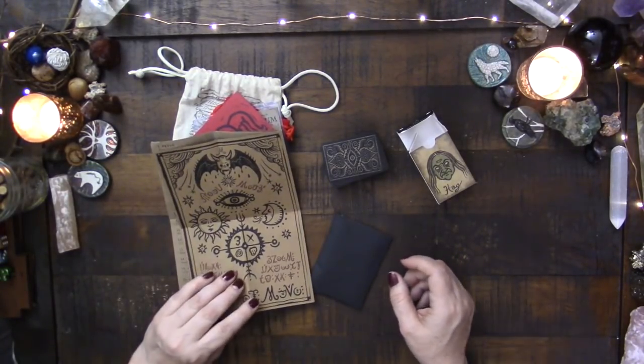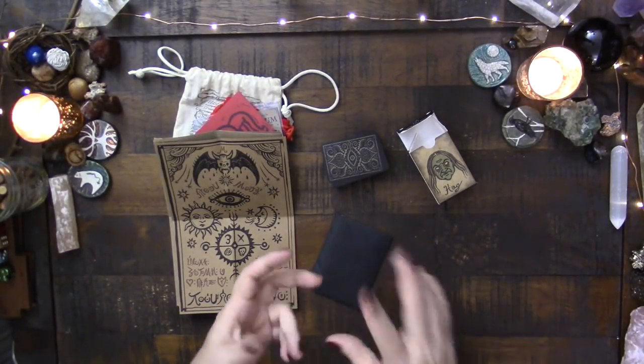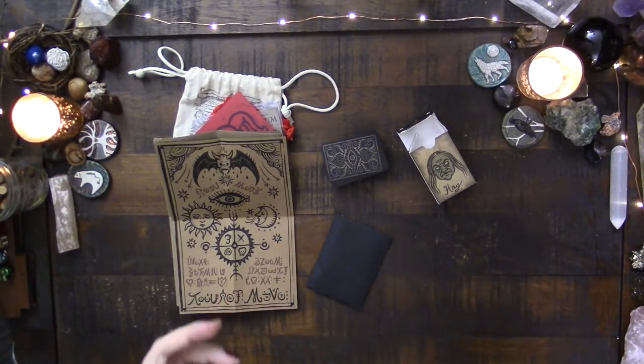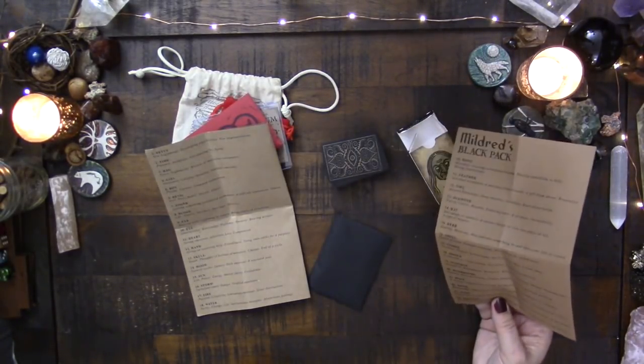But truthfully, working with these is like working with any coffee grind images or tea leaf images, or again like Lenormand. The images kind of speak for themselves. So for the most part, the keywords are great if you're kind of stuck on it.